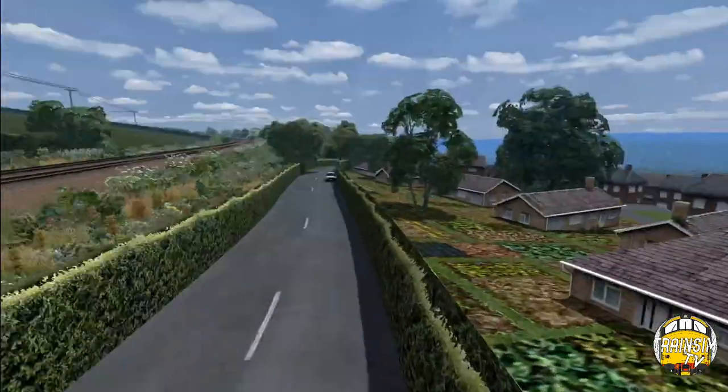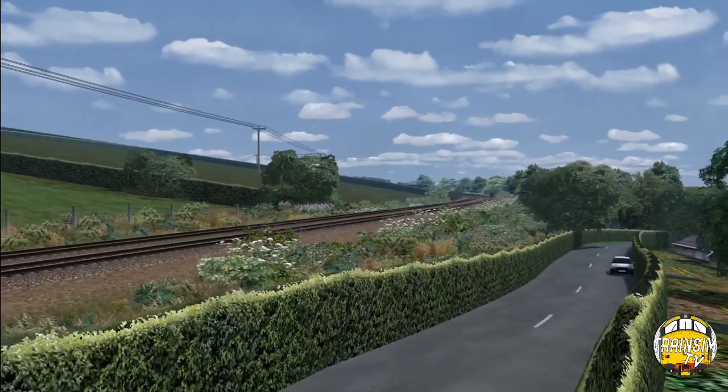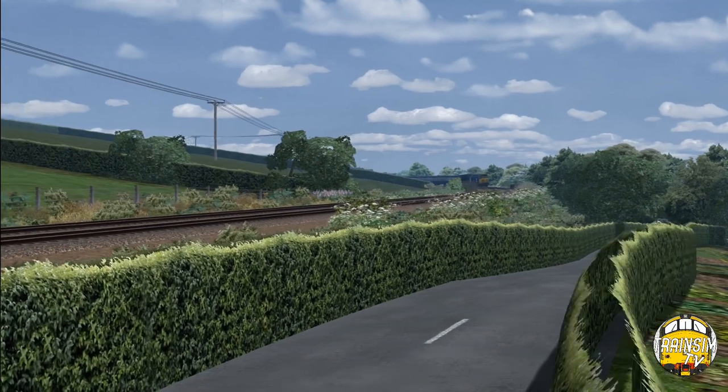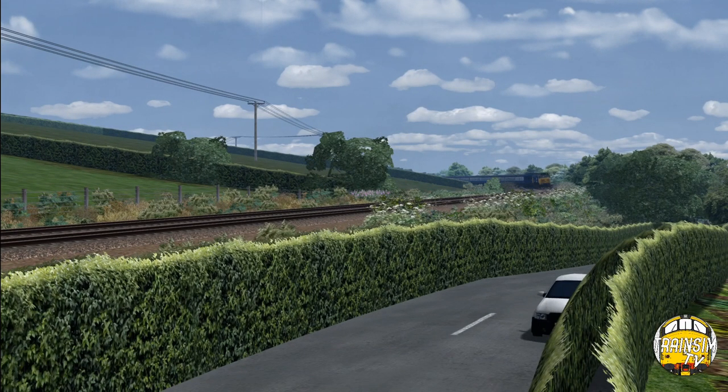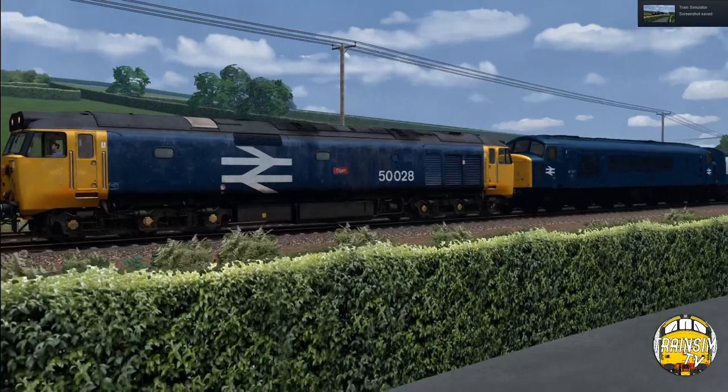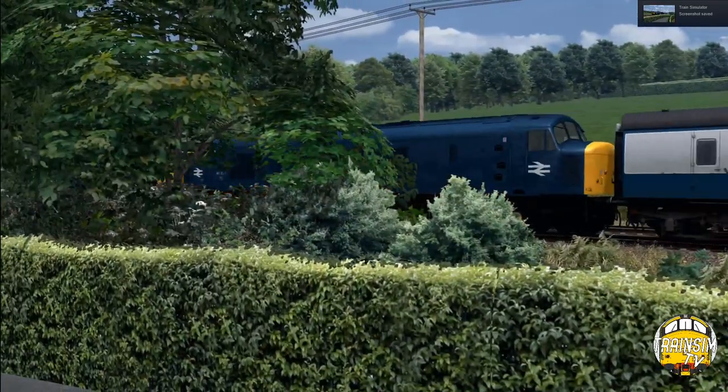I really like how this has been captured in Train Sim. Certainly one of my favourite routes. I am biased because I love this area of the country, it's just such a beautiful area. Bad mark, left the tail lights on.